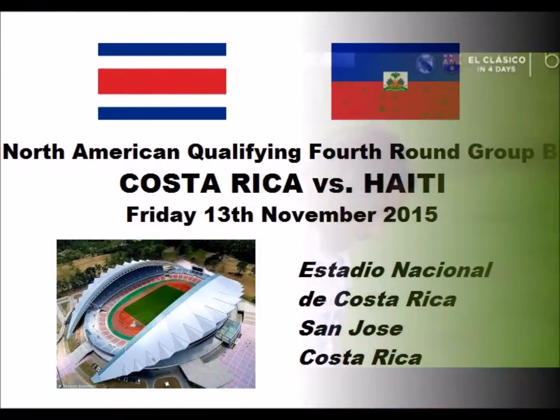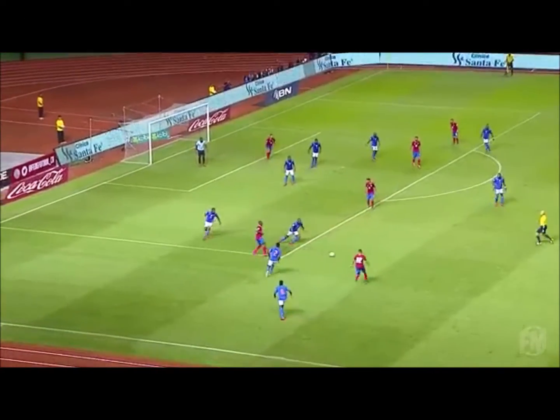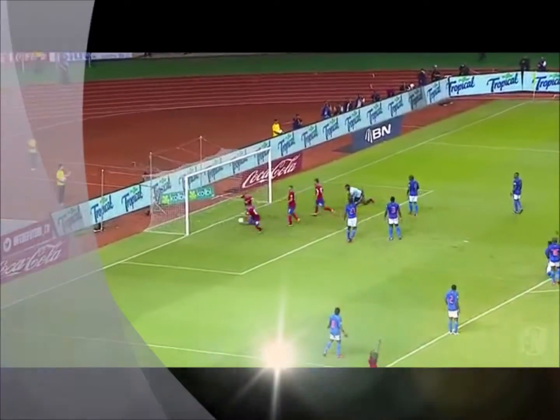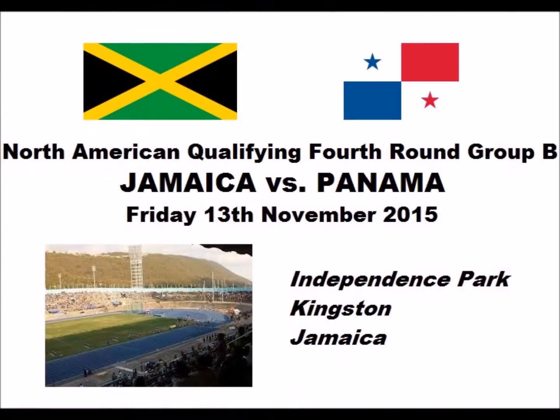Only Group B to go now, and we'll start at the Estadio Nacional de Costa Rica in San Jose, as Costa Rica took on Haiti. On 29 minutes, we had a great save from the Haitian keeper. Unfortunately, Gamboa was there to pounce on the rebound to score the only goal of the game. The final score was Costa Rica 1, Haiti 0.